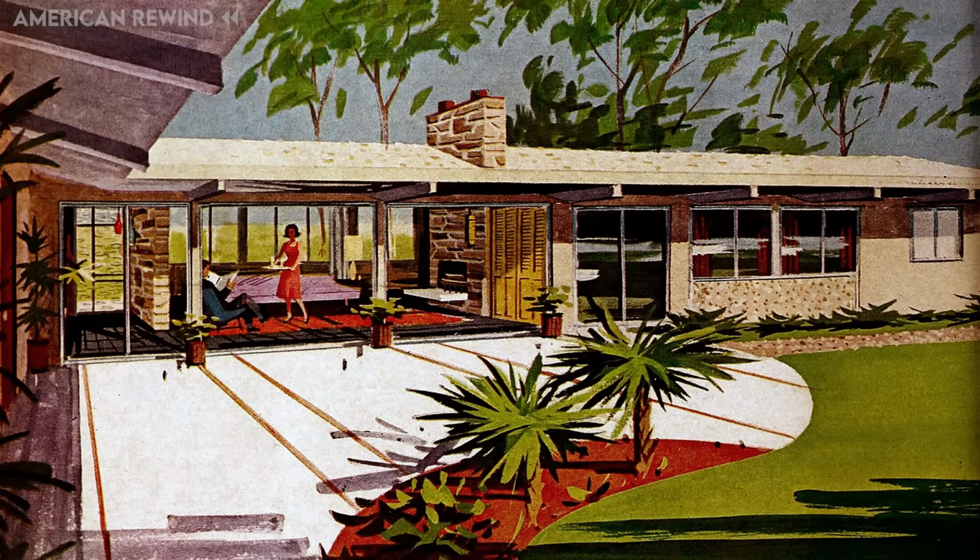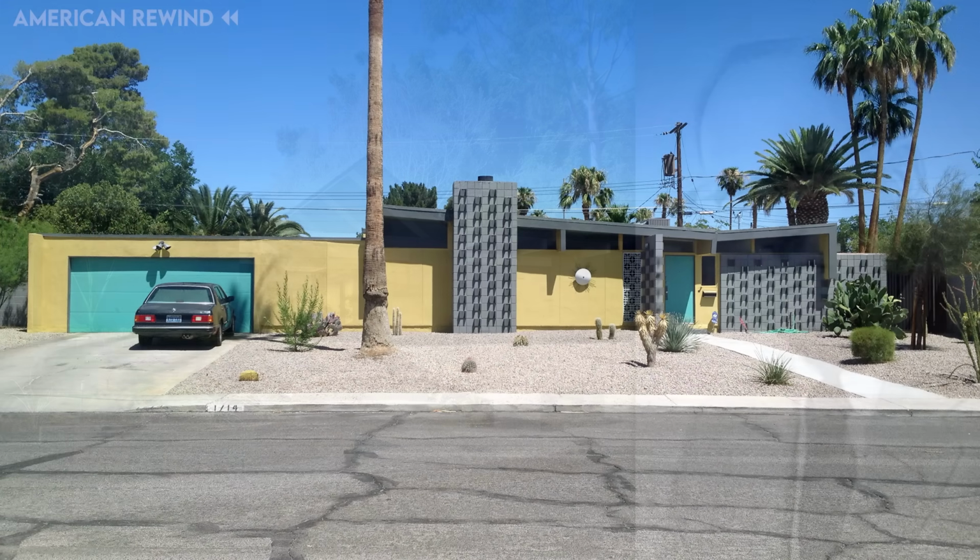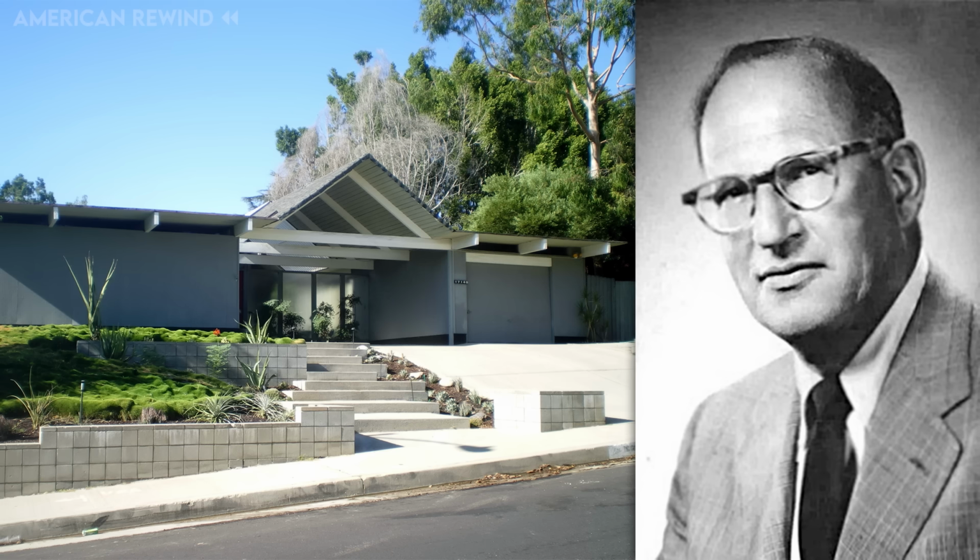Atomic ranch homes often had large picture windows, clerestory windows, and flat or butterfly roof lines to create an indoor-outdoor feel. They were also known for their bold colors and futuristic, space-age design elements. One of the most famous builders of Atomic ranch homes was Joseph Eichler, who helped spread the style across California.